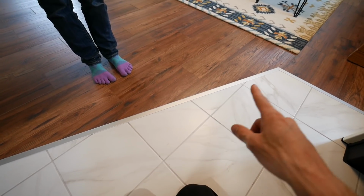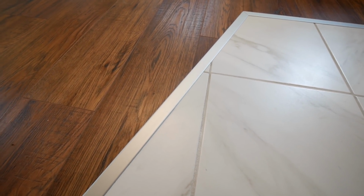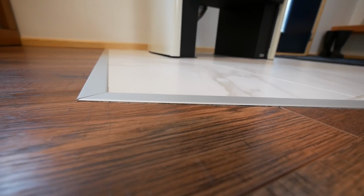To transition from the tile to the wood, we picked up these really cool Schluter tile transitions. And these are just little T pieces of aluminum transition. You fill the crack with sealant and you just push it down in there and it kind of dries in really nice. It's a very low profile and clean transition between the wood and tile.